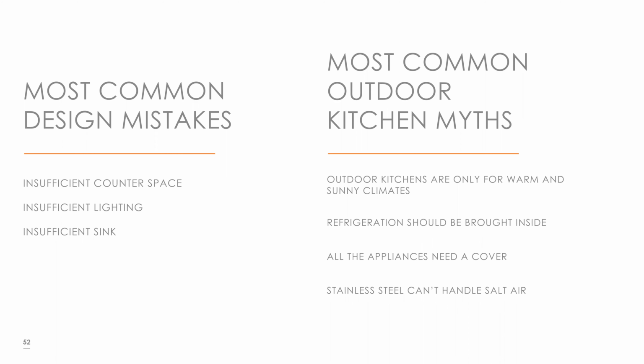Another myth is that refrigeration has to be dragged out of the kitchen and brought indoors or kept in the garage during the winter. And that is also just not true. The higher quality appliances are winterized. A refrigerator, simply by turning it off, give it a coat of stainless steel polish, turn it back on when the spring time comes along.